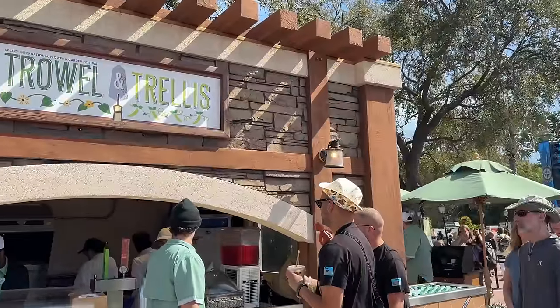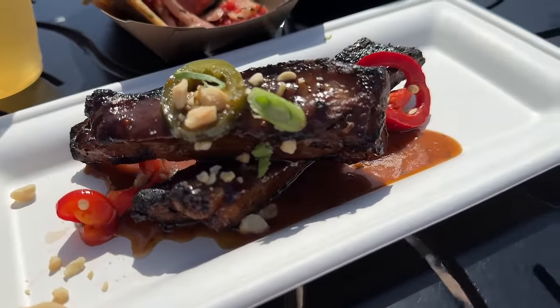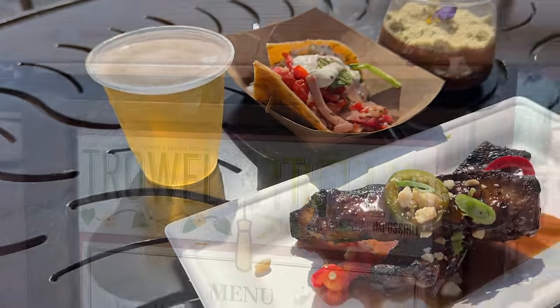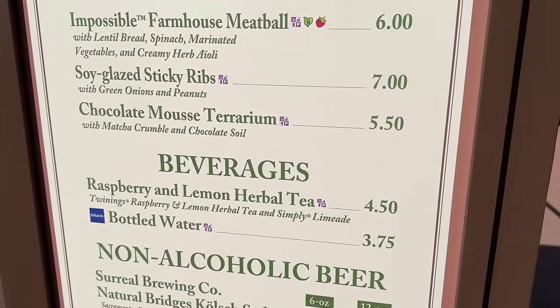Trowel and Trellis is a gardening-themed booth. This is a booth where you can find some pretty hearty offerings like the Impossible Farmhouse Meatball and the Soy Glazed Sticky Ribs. I heard a lot of people at the festival raving about the Chocolate Mousse Terrarium, and our team liked that one as well, but it does have the more unique flavor of matcha, so if you're not a green tea person, this one won't be it.